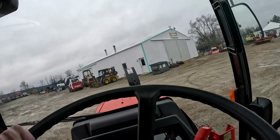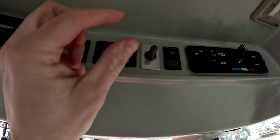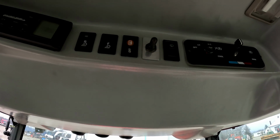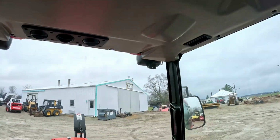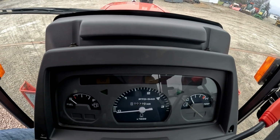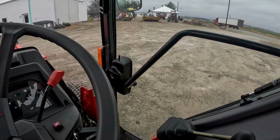I'll show you up here in the cab. This button here is what runs the spout. Angles it, this turns it side to side, and this up and down on the spout. Hours, and the hour meter does work. Just a truly like new old tractor.